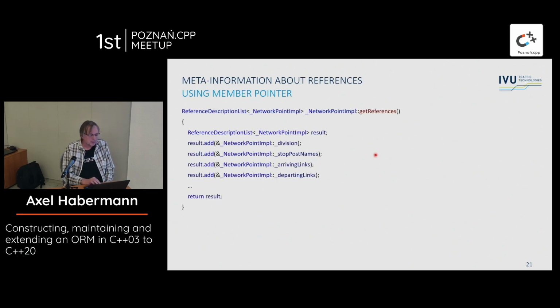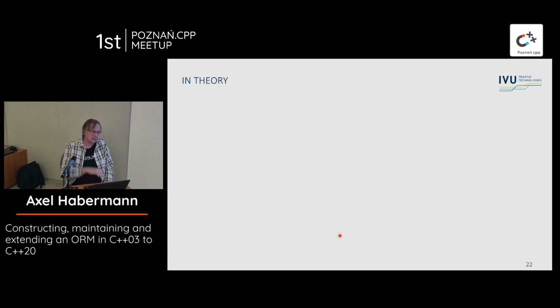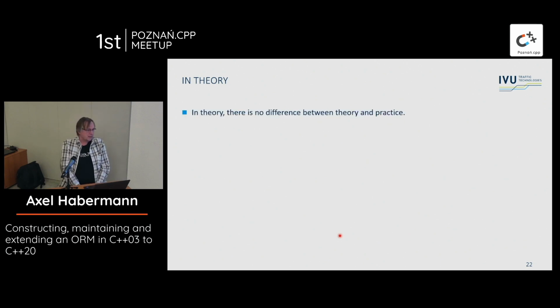And when we construct the reference description list, we add a member pointer. So we use a member pointer to specify the reference, and we list all references contained in the object. So now we have reflection for the poor, because now we know what the reference members are contained in this implementation. And then we can just work on all references. In theory. In theory, there is no difference between theory and practice. In practice, there is.